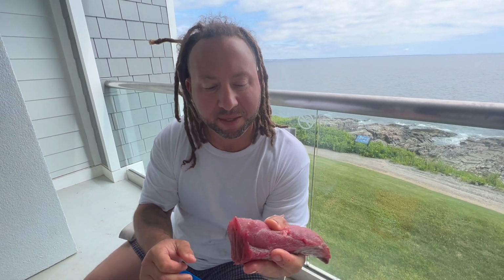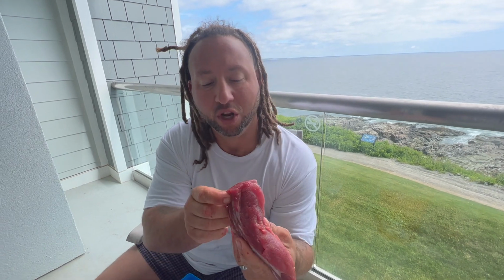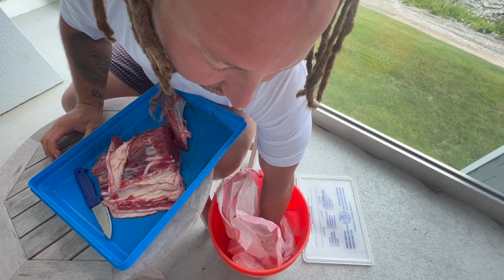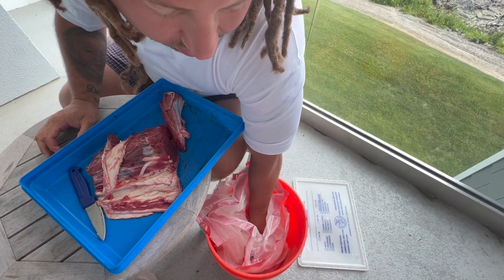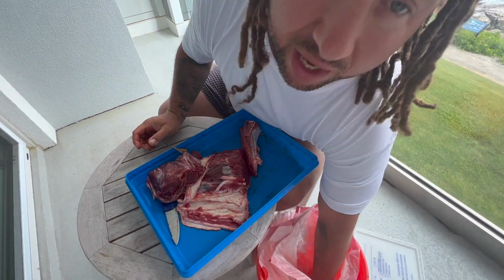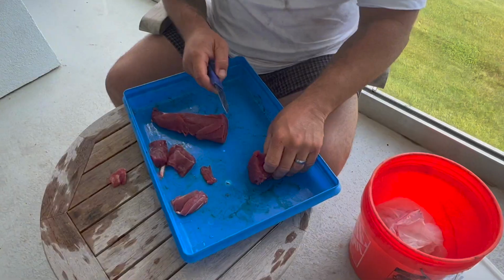So I'm going to cut out a few more chunks like this. This will definitely be some good sashimi. And just from looking at this one piece, we got four chunks like this. Or three, actually. Just by looking at those pieces, it's definitely worth it to keep those tail ends of those bluefin tunas.